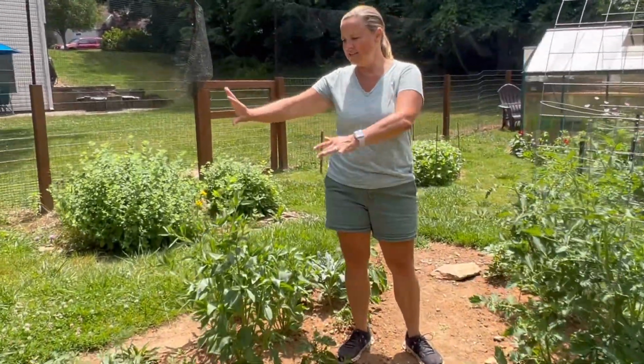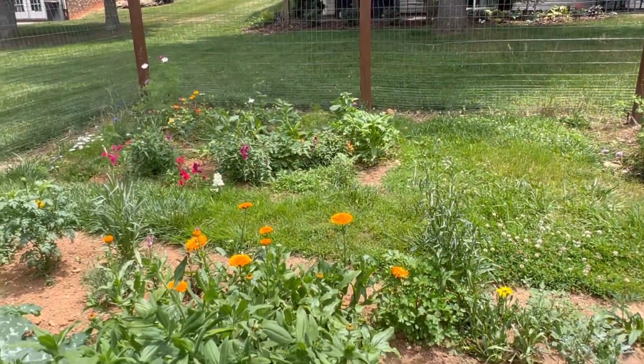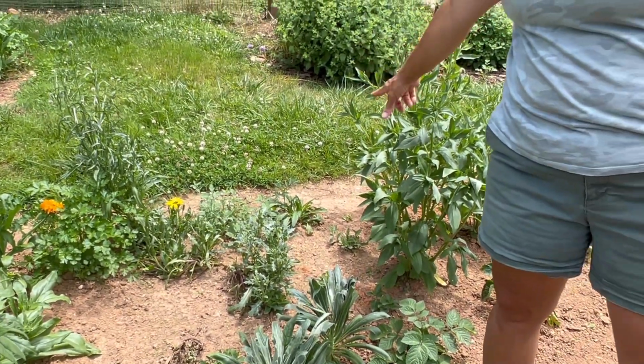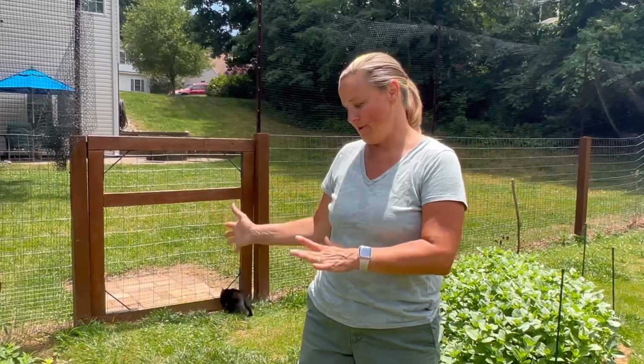Black-eyed Susans. I've got some calendula over there, the orange flower. I've got feverfew, poppies, daisies, asters. Actually have some asters over here. Again, the micro dwarf tomato. So now we start over here.